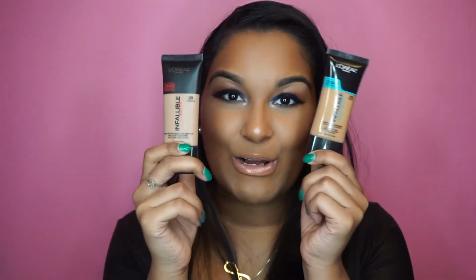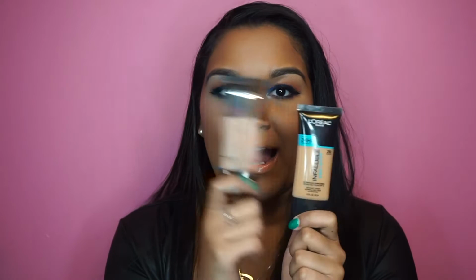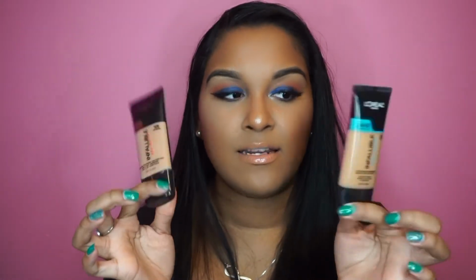Next foundations that I want to talk about are more of my all-time faves. This is a great everyday foundation pair for me, and it's actually 2 foundations. It's the L'Oreal Infallible Pro Matte and L'Oreal Infallible Pro Glow. I love these. I think that these are the best foundations at the drugstore. These are amazing. I use Classic Tan in both shades, so 109 and 210, and I love them together.